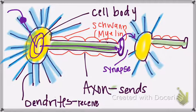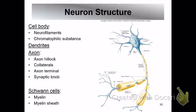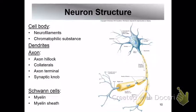Okay, so now we're going back to the PowerPoint. And that just basically says what I just went over, the cell body. It's got neurofilaments in there. Chromophilic substances, that's that little green you can see in the picture. It's got the dendrites, many, you highlighted many on this slide. Only one axon, but it may have many dendrites. The axon, that's the long one.